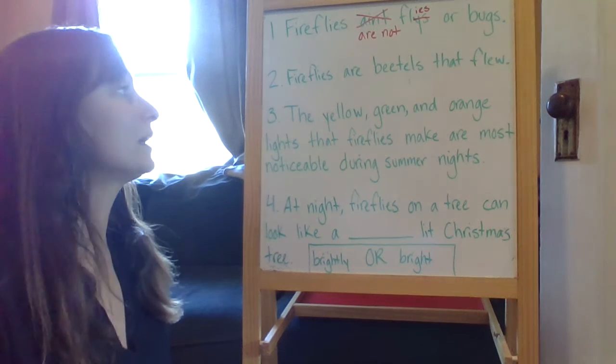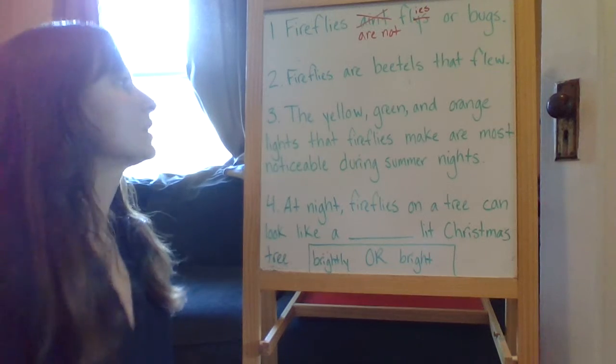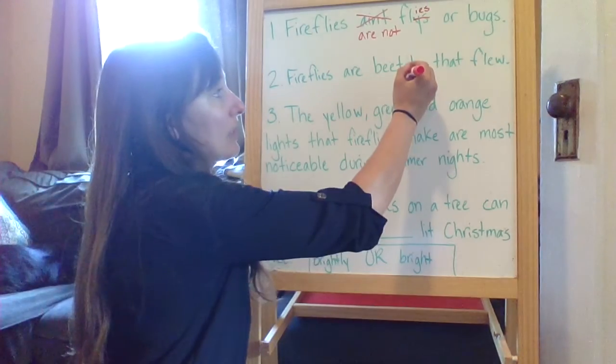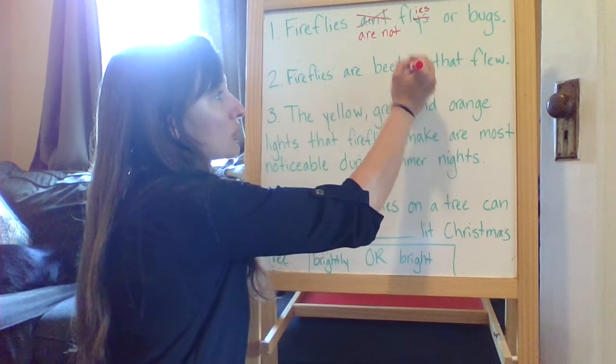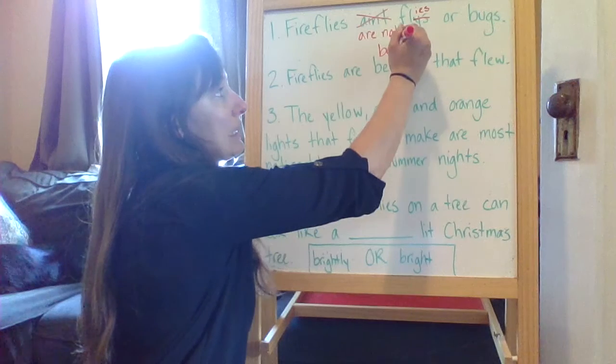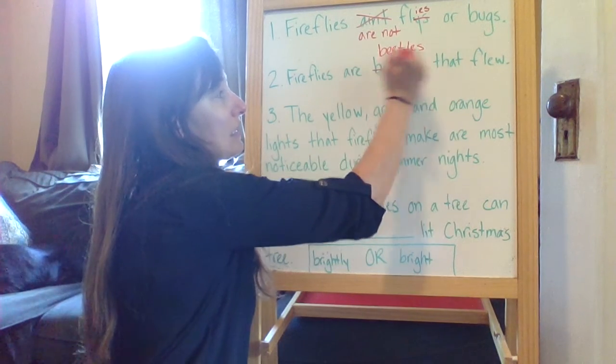Number 2. Fireflies are beetles that flew. So the first mistake here is the spelling of the word beetles. The L and the E are switched. So beetles is spelled BEETLES. Beetles.